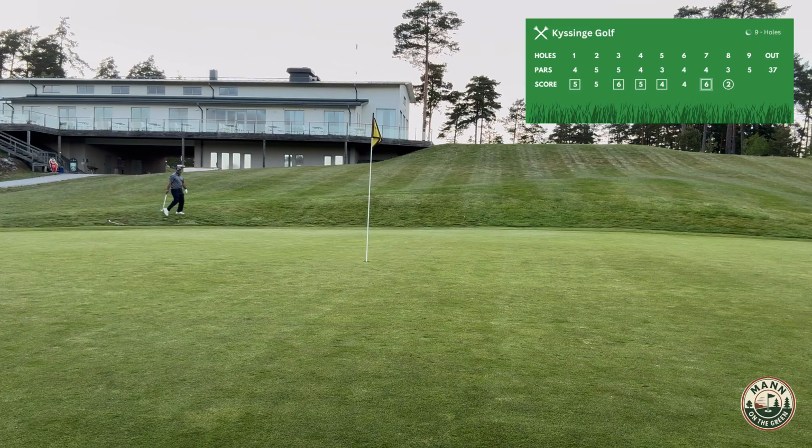Honestly, it could have been worse. It is not that bad a lie. I just have to chip it in a more relaxed fashion. And let's hope that rolls in. No. That was unfortunate, but it is not a bad shot.